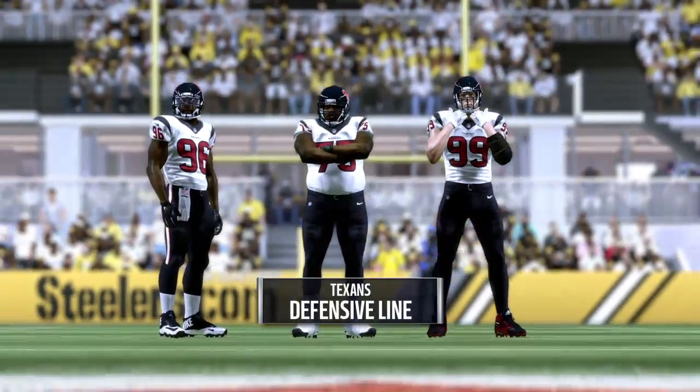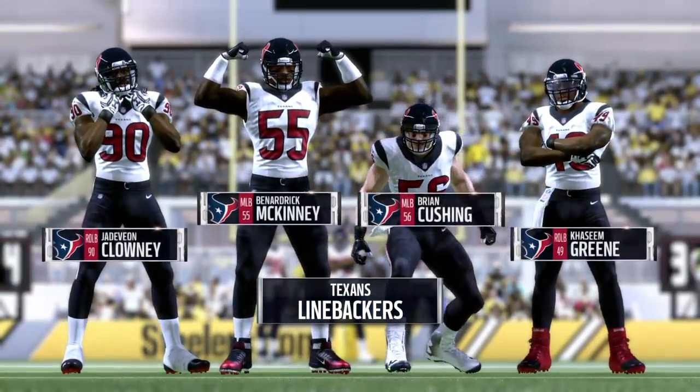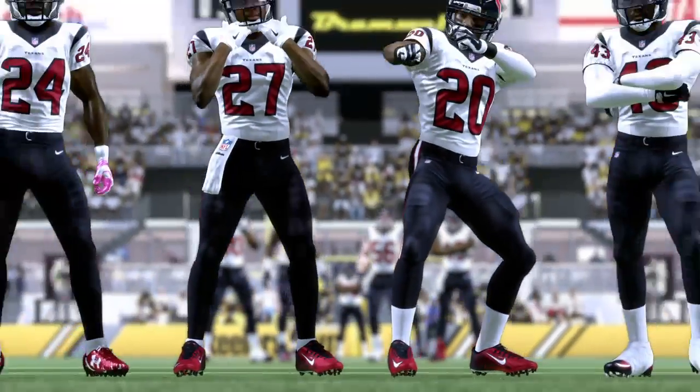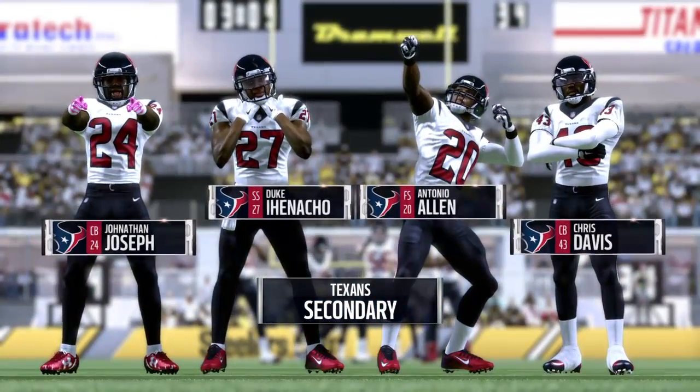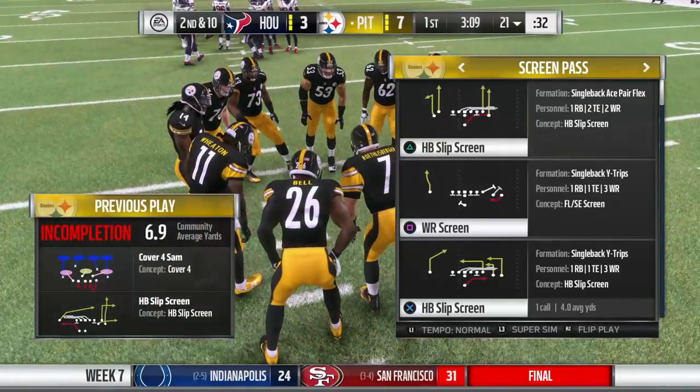And a look now at the defense for Houston. Vince Wilfork is a terrific player. The first thing you notice, obviously, is his size. But his agility will surprise you. He can play defensive end as well as hold down the middle as a defensive tackle.